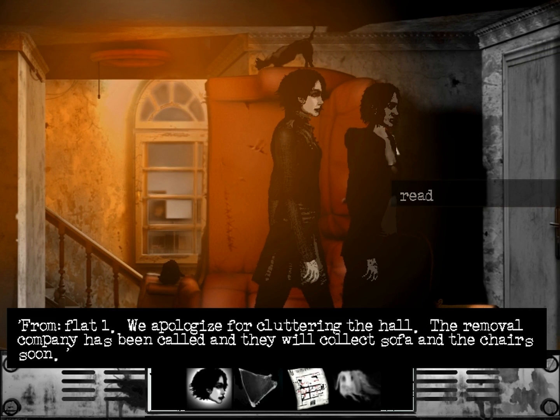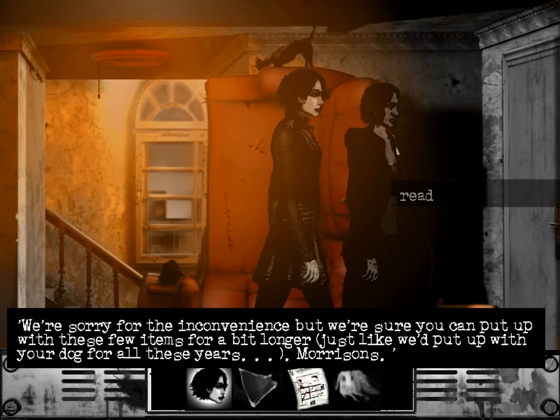A note from Flat 1. We apologize for cluttering the hall. The removal company has been called and they will collect the sofa and the chairs soon. We're sorry for the inconvenience, but we're sure you can put up with these few items for a bit longer. Just like we'd put up with your dog for all these years.